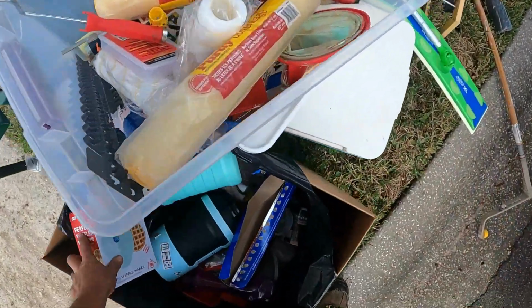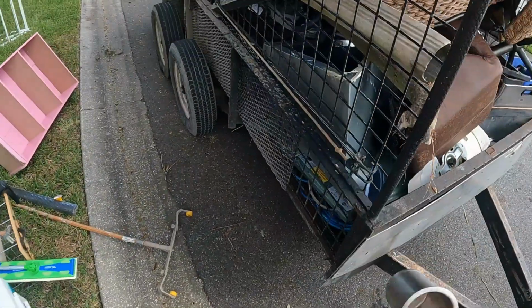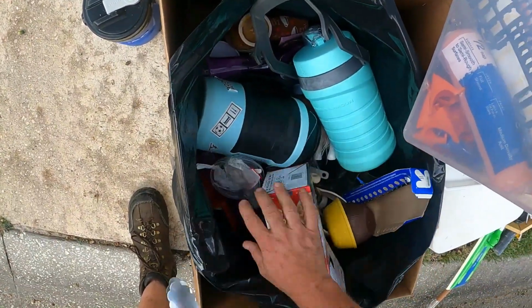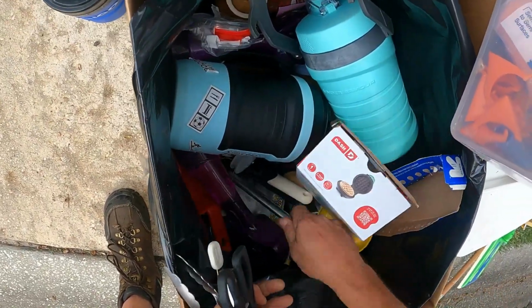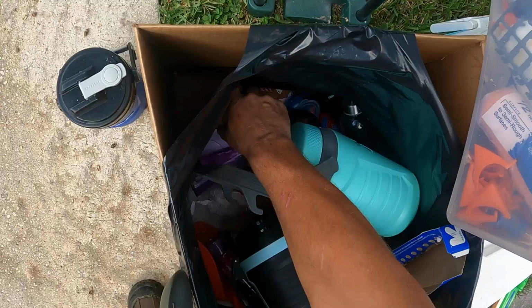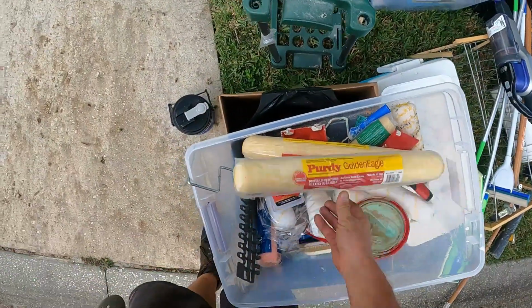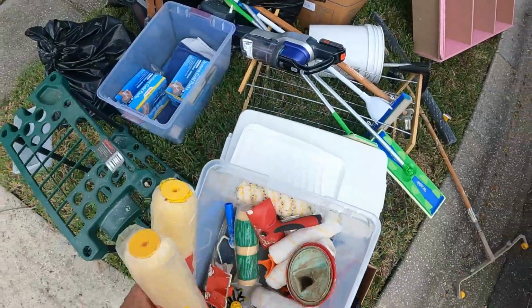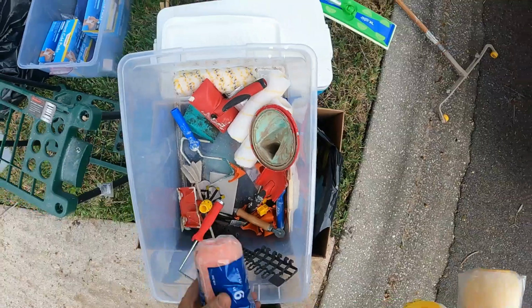These are so popular, the little waffle makers. We'll take you. Anybody else? Anybody else metal? Skizzers. Okay, that's it there. What we got here? That paint cover right there is $9 probably. That guy's on Shark Tank. We're gonna take the rolls. You know how expensive painting supplies are?